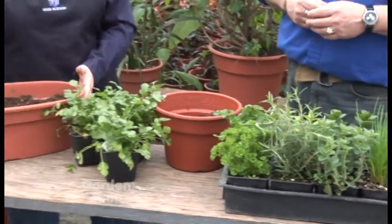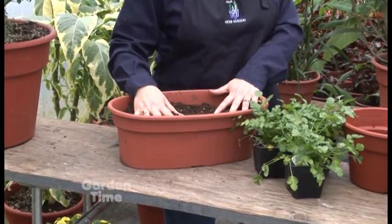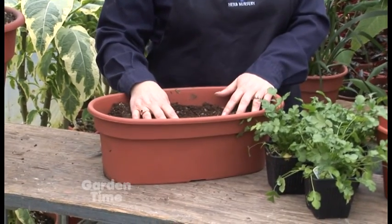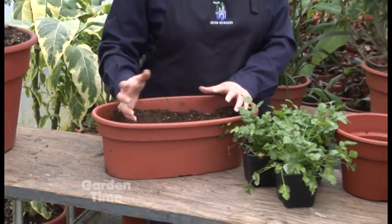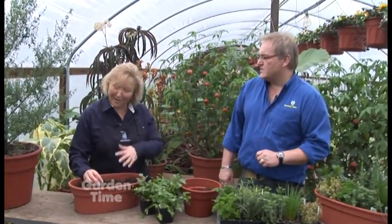A pot this size is not very big, but you can put up 6-7 plants in here, and it'll last you generally between 6 months and a year, because they really don't mind being tied together. Just make sure you water it and fertilize it, and that's all it needs. They'll keep doing their thing, and you want to keep harvesting, too.